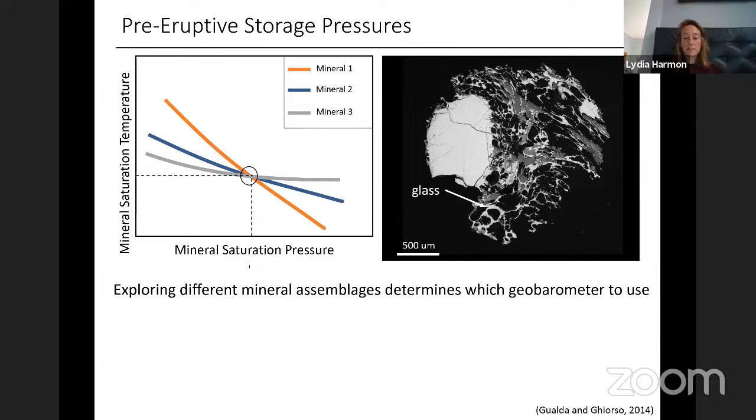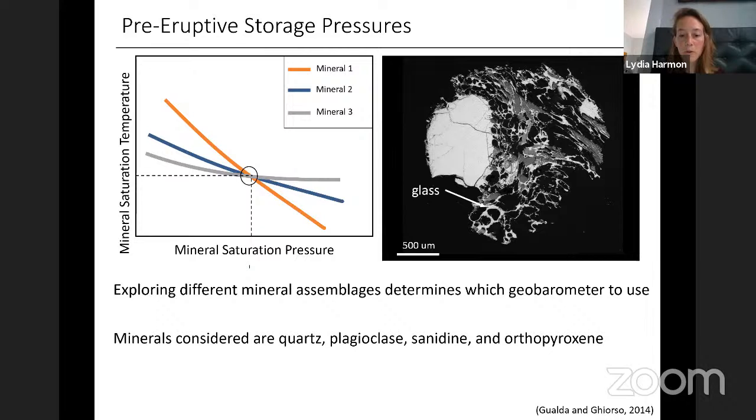So we explore different mineral assemblages to determine which geobarometer to use. The reason that we do this is because we are unable to directly observe the assemblage for each lapillus due to their small size, just because they're small lapilli. We consider the assemblages resulting from rhyolite-MELTS calculations as a proxy for the expected assemblages in each lapillus. And so the different minerals that we considered are quartz, plagioclase, sanidine, and orthopyroxene. And this will hopefully help to confirm the mineralogy that we see in the horizons. But since we expect the Kohiawa yellow to have sanidine and the green Kohiawa not to have sanidine, this is where we can employ rhyolite-MELTS.